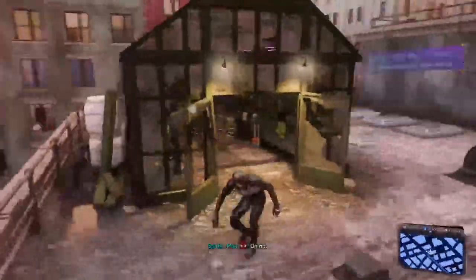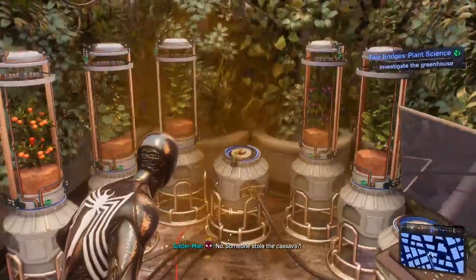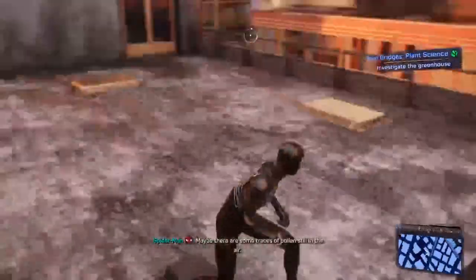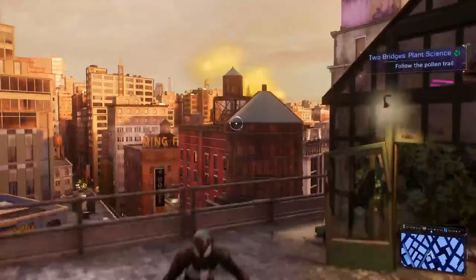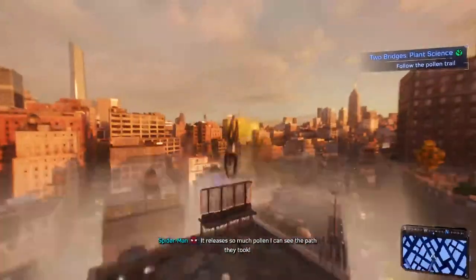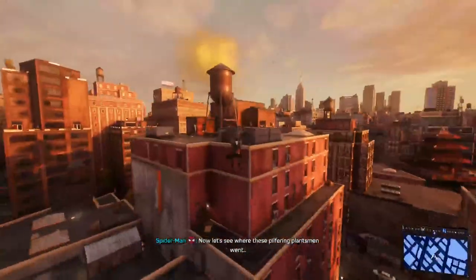Oh, no. No. Someone stole the cassava? I've got to track down the thieves before they get too far. Maybe there are some traces of pollen still in the air. Got it. Glad this plant is a wind pollinator. It releases so much pollen, I can see the path they took. Now let's see where these pilfering plantsmen went.